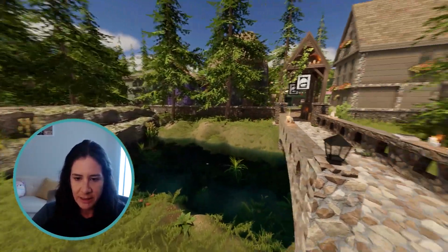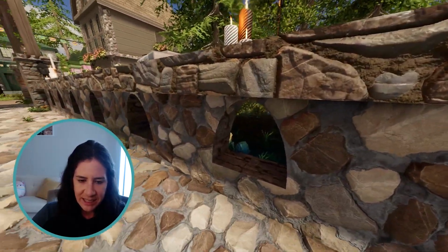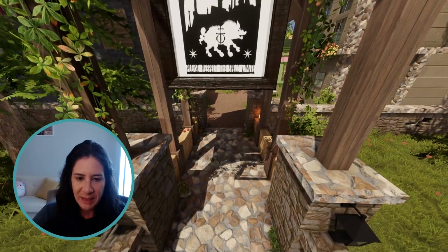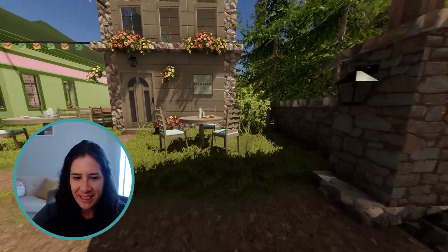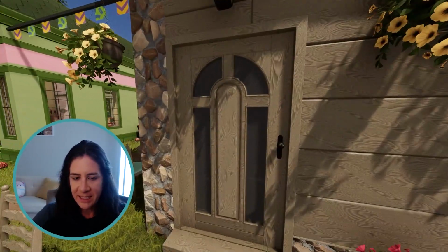So we got the nice little bridge here. Really cute. I like that it has little cutouts here. And the nice little water feature. Oh yes, Hogsmeade. Please respect the spell limits. Aw, this is really cute. Love that little message board thing. Little seating area. Then tea and cakes.